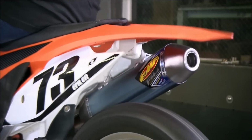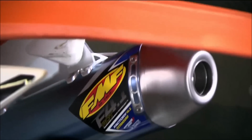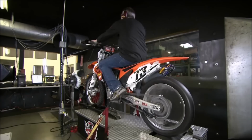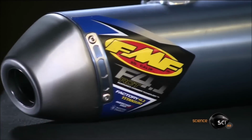This high-performance aftermarket exhaust system isn't any louder than your standard exhaust system, yet it delivers up to 30% more power due to its more efficient design. Rather than steel construction, it's made primarily of titanium, which is more durable and weighs half as much.